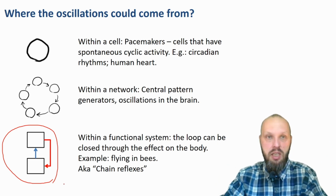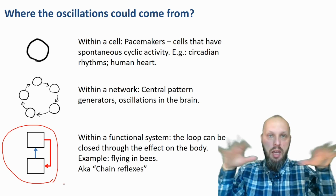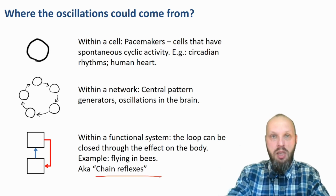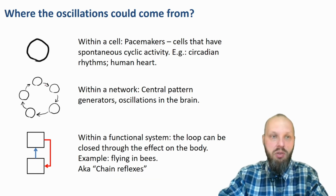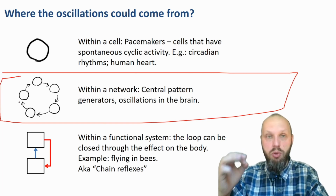But still, the idea is that you move something, it affects your body, gets detected, and leads to a new wave of activation. Another name for that is chain reflex. When one reflex causes something in the world or in the body, that immediately triggers another reflex. But let's concentrate on this middle solution because this is the most famous one and the most important one.